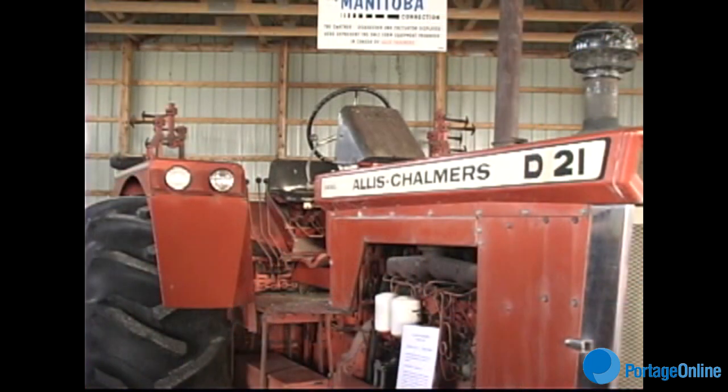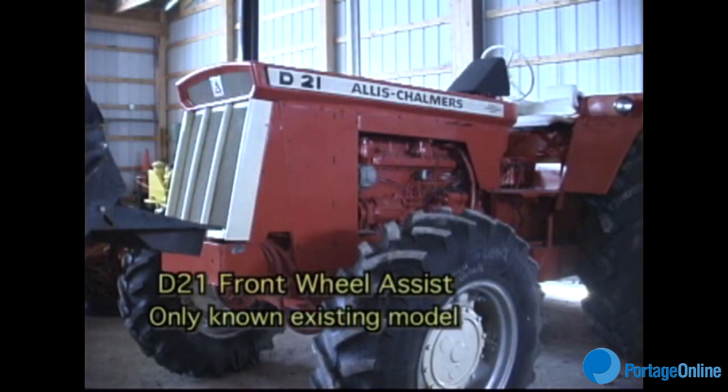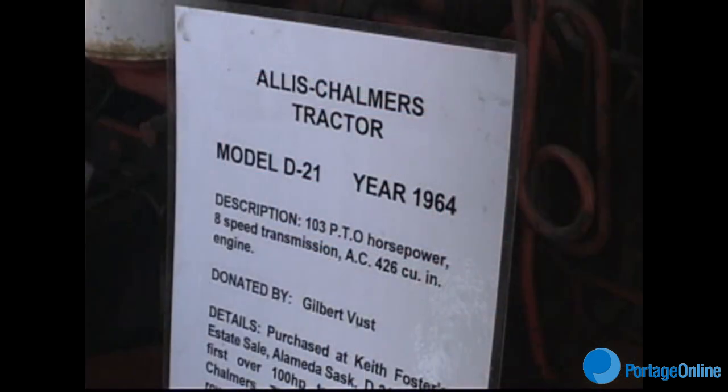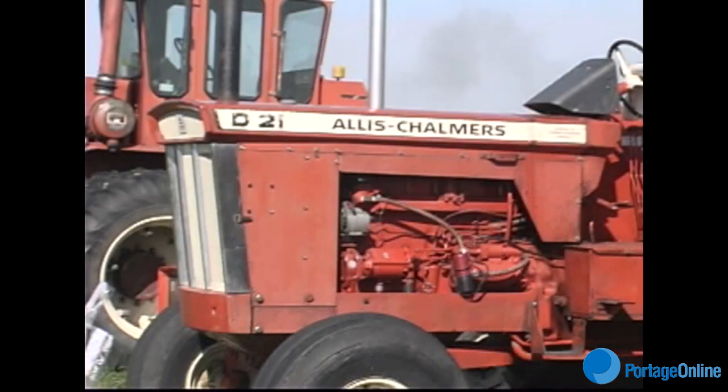D21, I believe, first appeared in 1963. Again, a much larger tractor than Allis had ever built. It was the first time they ever had over 100 horsepower standard. The early ones did not have the turbocharged diesel, and by about 1965, something like that, they came with a turbocharged diesel. They were called Series 2 tractors, and had 127, I believe, PTO horsepower.